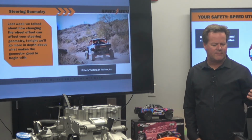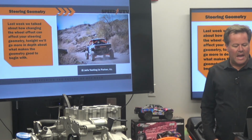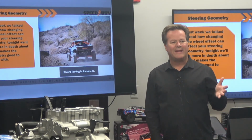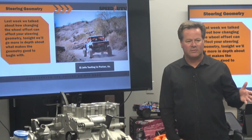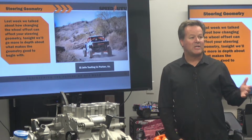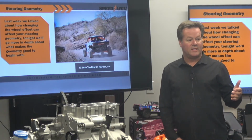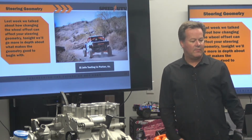Last week we talked about wheel offset and how that affects your geometry, bump steer, toe, scrub. So many things are taken into consideration. And I believe it was 2 days ago, Daniel and myself, we always scroll through and pay attention to what especially the top industry guys are doing. And we saw a video that Casey Curry put out of his factory Polaris Dakar that he's down the Sonora Rally on. And we watched it.